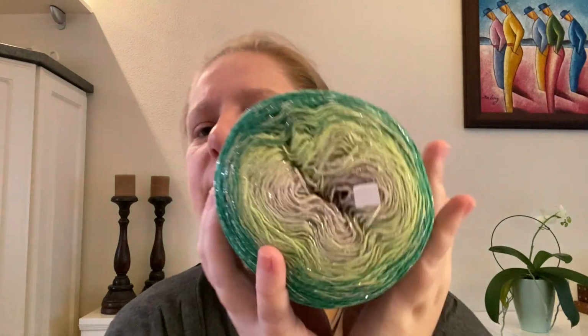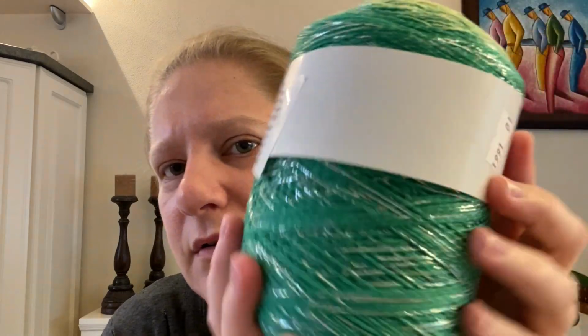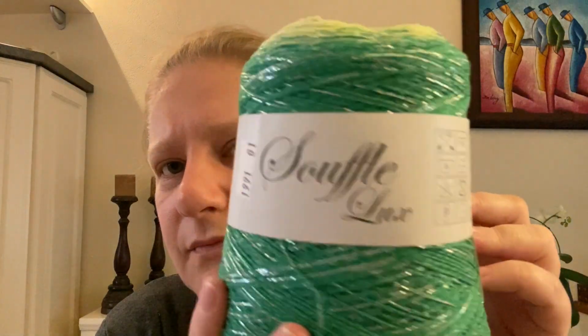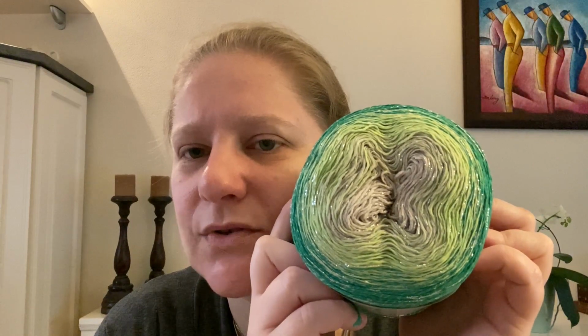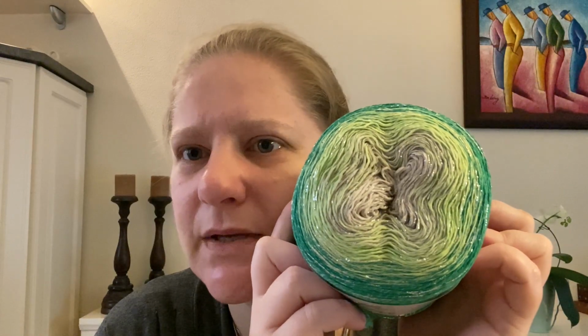Then I have what they call a souffle locks here. And all these locks, I do believe, are speckled. Souffle locks is very soft for a speckled yarn. This is what we have here. Ooh, souffle locks. Pretty, huh? I like these natural colors. This will go well with me.